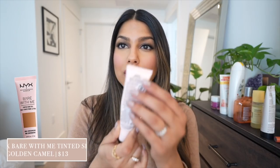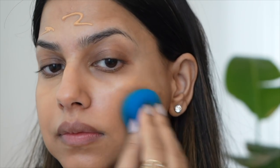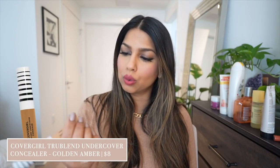All right, so I have two different complexion products, both of which I've talked about multiple times in the past. So the first is the NYX Bear With Me Tinted Skin Veil, and my exact shade is Golden Camel. It says it right there, and it is my perfect match. This is just such a good everyday product. Right now, I applied quite a bit of it on my skin, but you can just use one dot on each cheek, on your chin, nose, and forehead, and blend it out with your finger for just a very minimal, even base.